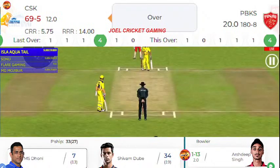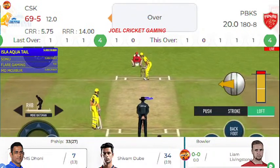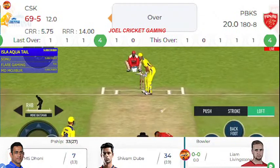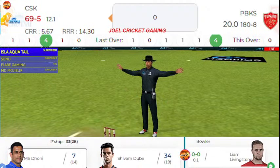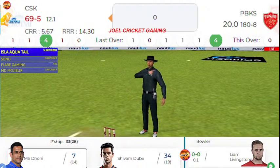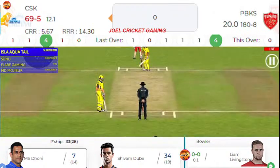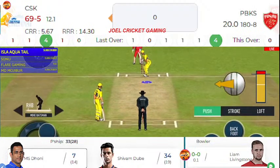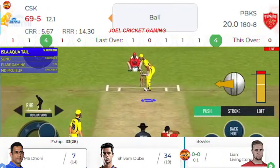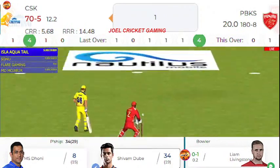Change in the field. Crowd senses a flurry of boundaries here. They are making some serious noise. Wide ball signaled by the umpire. There is a fielder at cover. Pushed into the gap for a single.